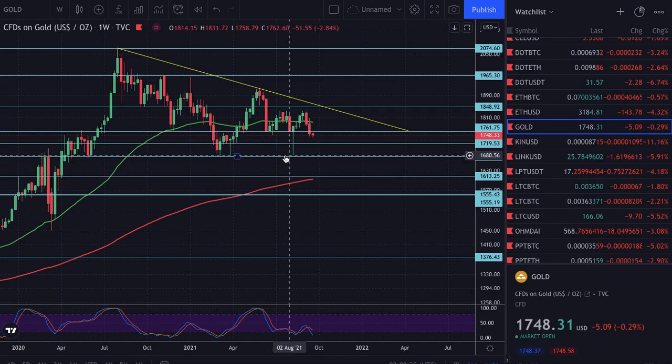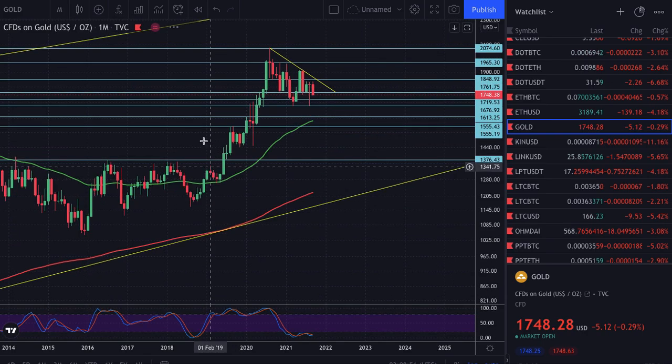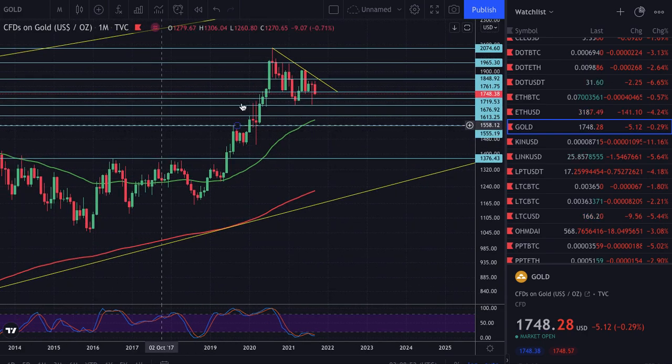I probably did say it around here, but I don't know if that's going to be sixth time lucky in terms of remaining support for a long period of time. I think if we come down to 1,680, there's a much more likely chance that we break down further, but we'll just keep it as a support level for now. Definitely not saying we're going to break through there. I'm not a fortune teller. I'm just telling you what I see and giving you various scenarios. But let's take a look at levels moving down further, if we were to.